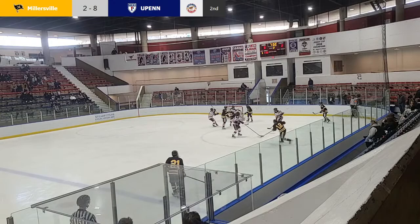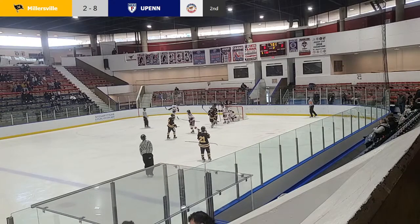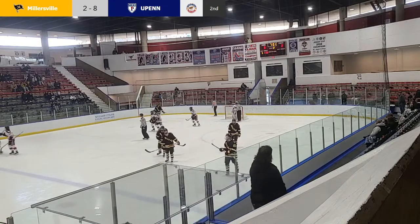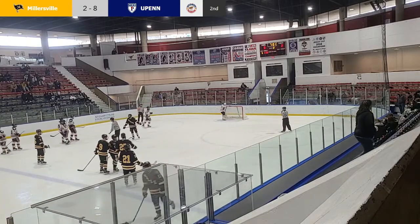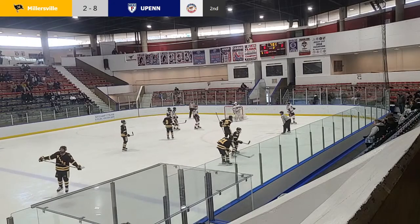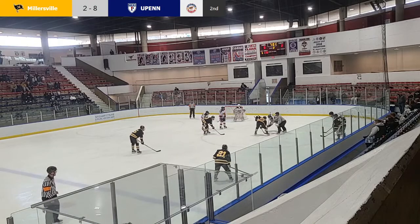Now Petticone. Shot tipped. And Kostelnick has it. TJ, what Millersville's got to do right now that the play is in the offensive zone, they got to get in the shot lane. Get bodies in front of Kostelnick, making it difficult for him to see the puck. And right now, move that puck from your defensive partners down low. Cycle it from high down to low and get bodies out from the net for the backdoor opportunity.